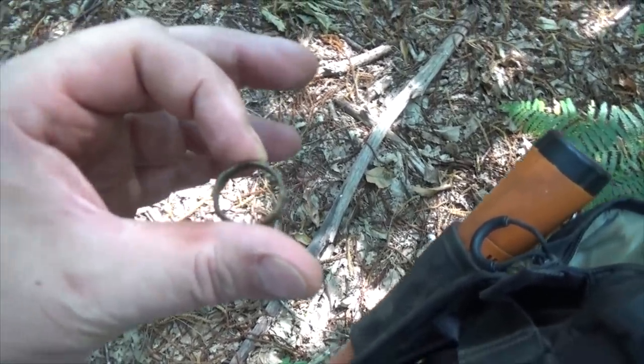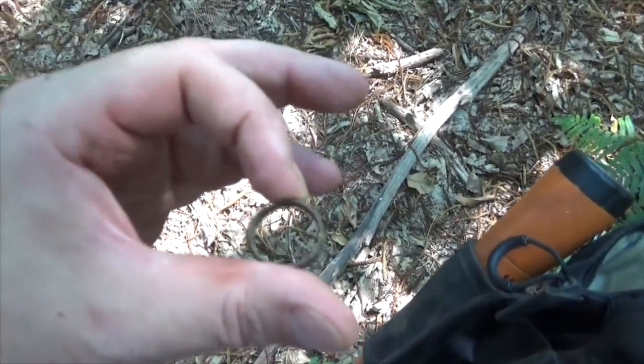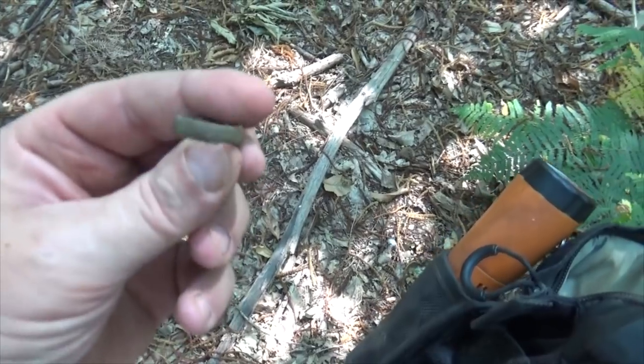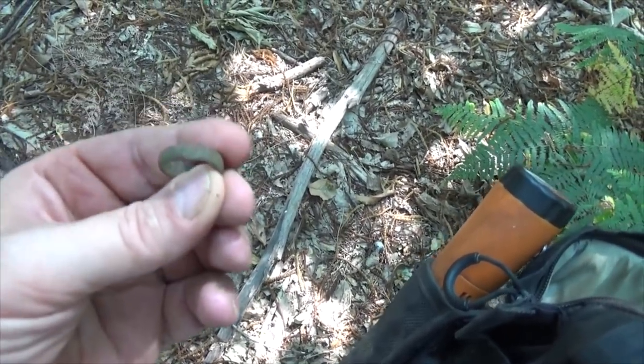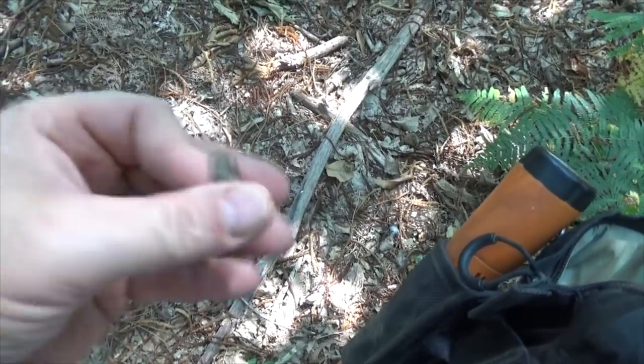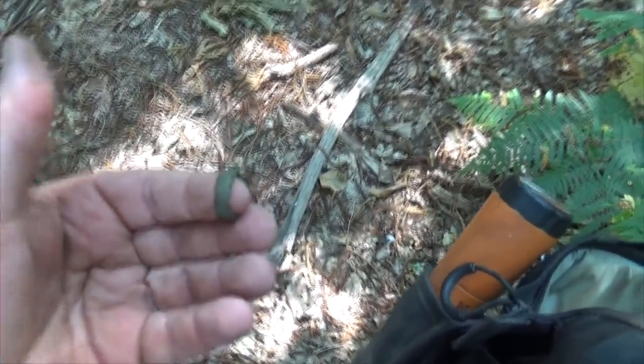Could be a Roman ring, you know. No reason not to. There's a Roman road about 50 feet away. And it's definitely been eaten away in the ground for a long time. But I don't think it is. But it's definitely a ring.